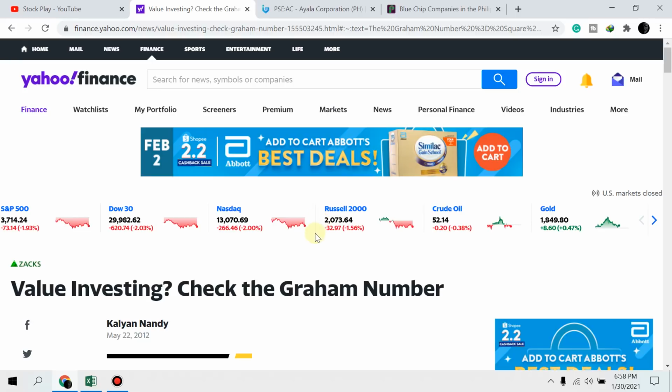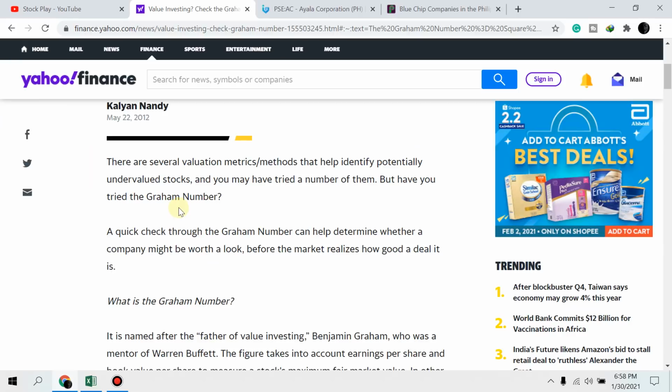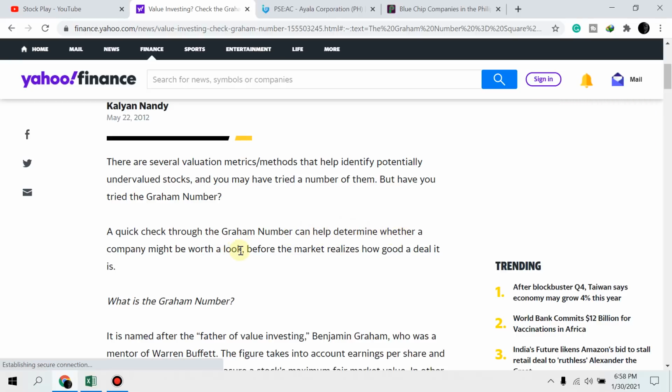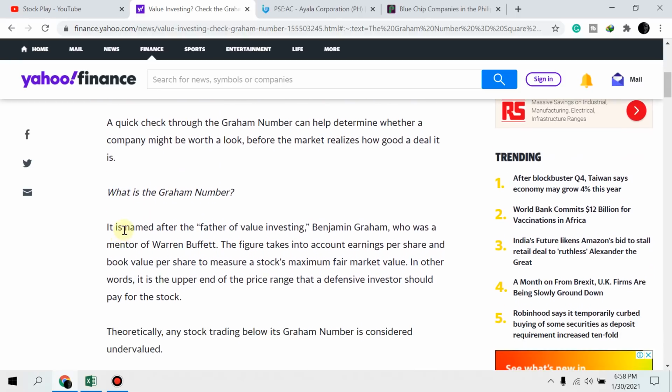So according to finance.yahoo.com, what is value investing? Check the Graham number. There are several valuation methods that help identify potentially undervalued stocks, and you may have tried a number of them. But have you tried the Graham number? Right? So a quick check through the Graham number can help determine whether a company might be worth a look before the market realizes how good a deal it is. Okay? So what is the Graham number? It is named after the father of value investing, Benjamin Graham, who was a mentor of Warren Buffett.